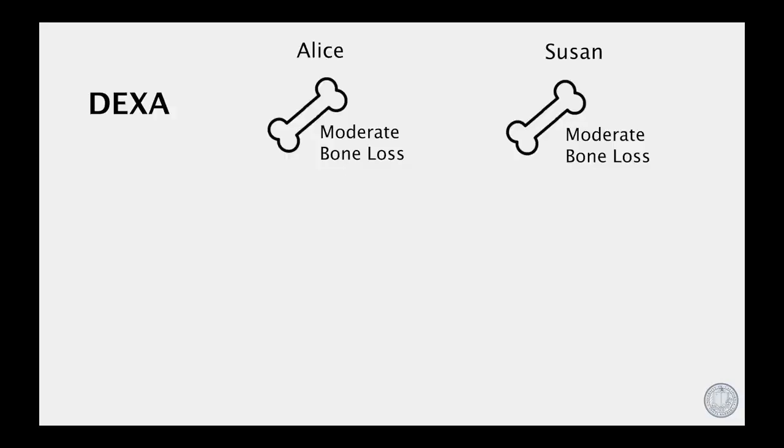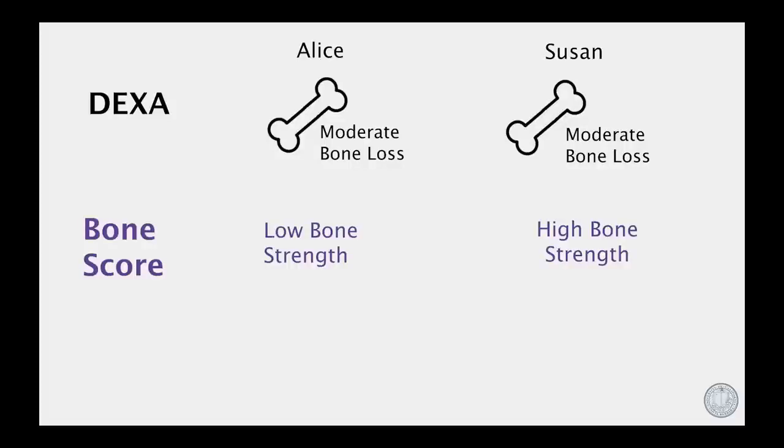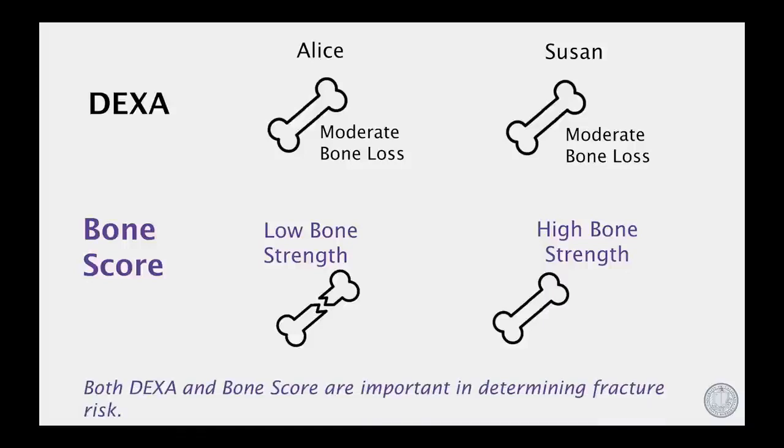So let's talk about DEXA, for instance. Let's say Alice and Susan both had a DEXA measurement, and in both cases, they were told they had moderate bone loss. And say their bone loss was the same. If they went ahead and got a bone score test, let's say Alice found she had low bone strength and Susan found she had high bone strength, Alice is more likely to fracture her bones. Alice is at more risk of bone fracture. So the additional test helped. Both DEXA and bone score are important for determining fracture risk.